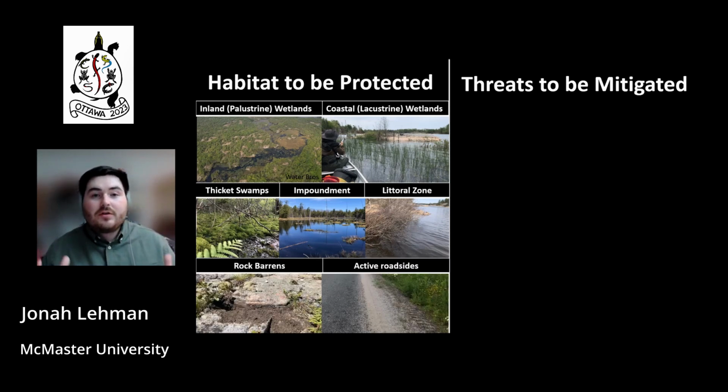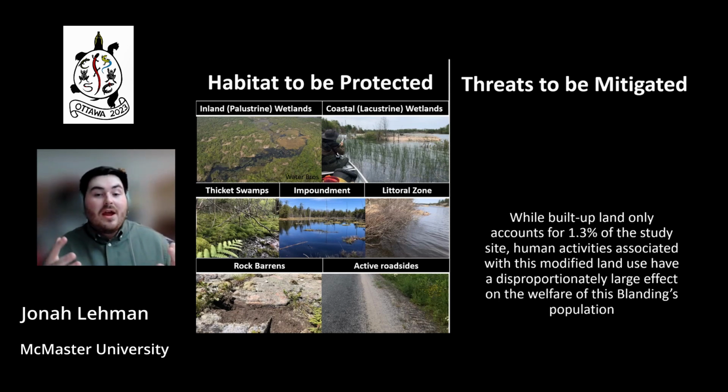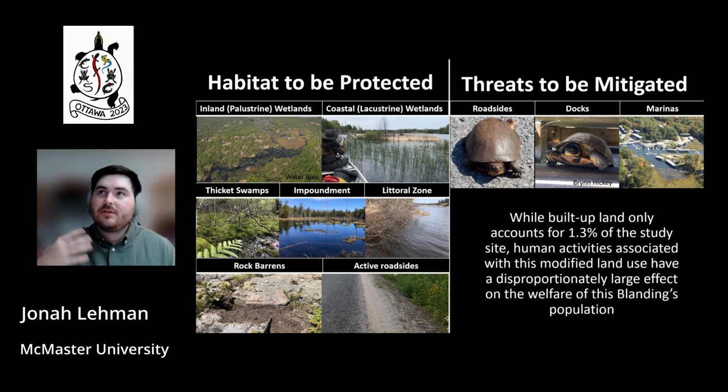Finally, for nesting, we also need to look at ways to protect rock barrens and potentially active roadsides. As we know, they really rely on them in order for the population to recruit. Now, in terms of threat mitigation, I did some analyses in GIS, and I found that built-up land only accounts for 1.3% of the study site. But our findings indicate that this modified land use has a disproportionately large effect on the welfare of this Blanding turtle population. So we need to strategize ways of mitigating the use of roadsides, docks, and marinas by Blanding turtles.